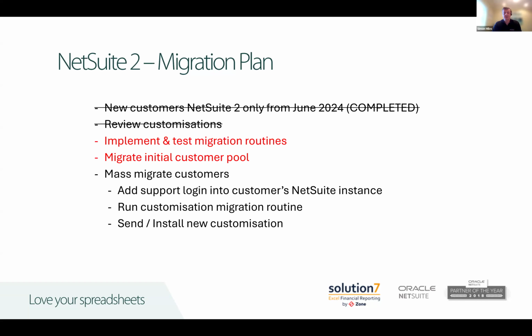It's that customer adapter that needs migrating. We do have an initial pool that we're working with, and really that's anyone's NetSuite account who we currently have access to. So typically anyone that's raised a support ticket within the last month or so, we're going to reach out to you if we've got your credentials, or we have one of our support team that has access to your NetSuite instance to do a migration and get you moved across as early as possible before we have to do the wider communication. Because after that, we are going to have to do a mass migration, and as you can imagine, with somewhere between 300 and 600 migrations to do, we've got all that communication work to do.